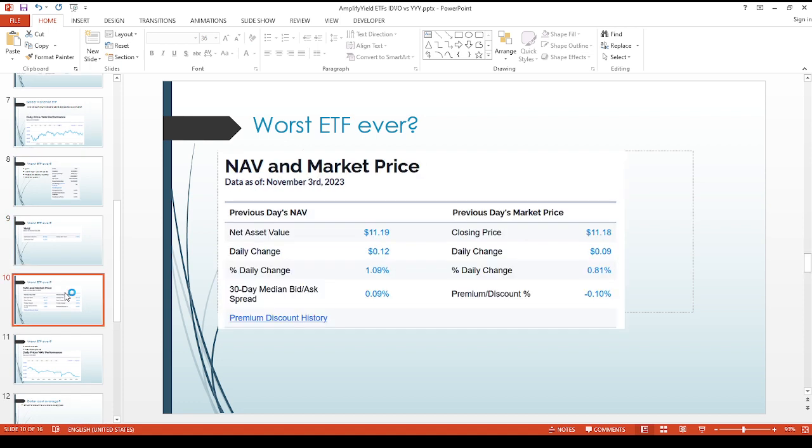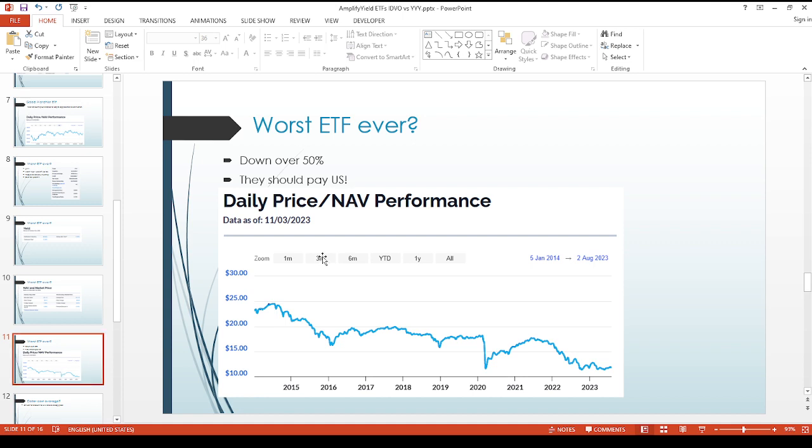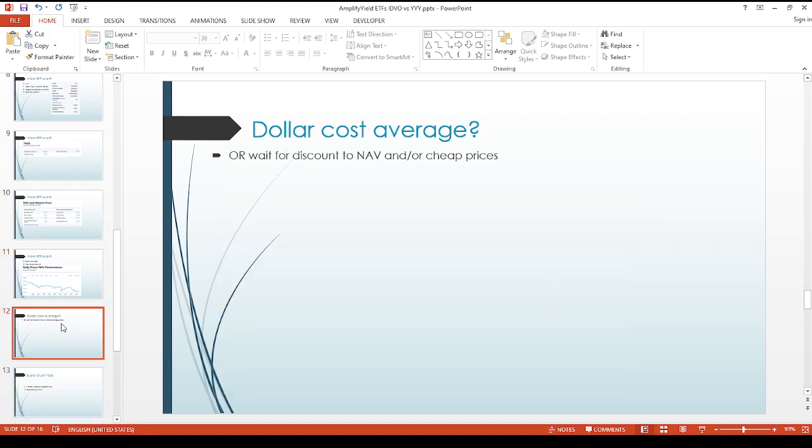And I hate saying bad things about high yield ETFs because I think the space in general has been pretty good to us so far. But this one is one of those where I'm trying to find nice things to say. It's been down over 50%. I mean, they should pay us. I guess the only good thing I can say is maybe it's a catchy ETF ticker, but that's about it.